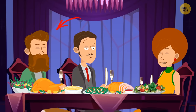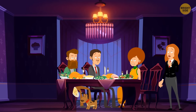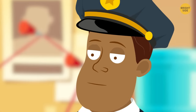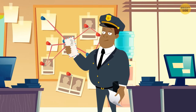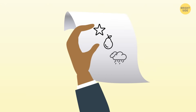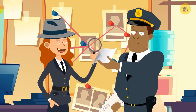It's Chris. He secretly shared his pasta with Ashley's dog. The police got an anonymous letter about an upcoming heist in one of the museums. To stop it from happening, they need to know the month the heist is planned for. The letter had a secret code. The police couldn't crack it, so they brought it to the detective. What month is the heist planned for?